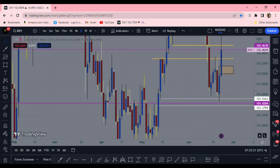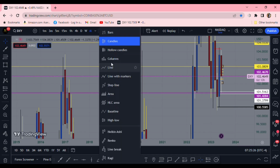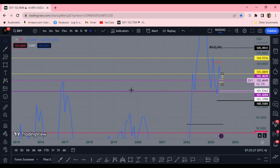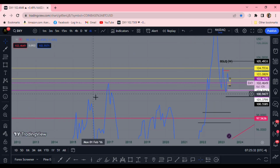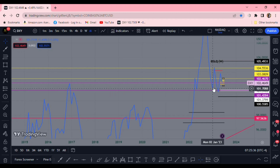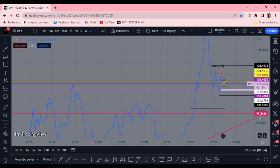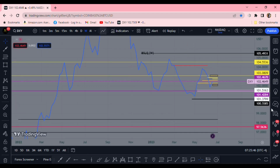If you just go on your monthly chart and then you go on your line diagram, you just mark out the key supporting areas that have been tested. So you just mark it out. So this is what I call my monthly support. This is my monthly resistance here. So yeah, you just do the same on the weekly chart.